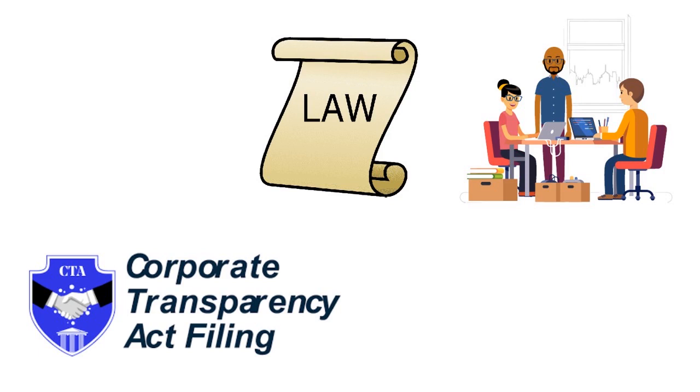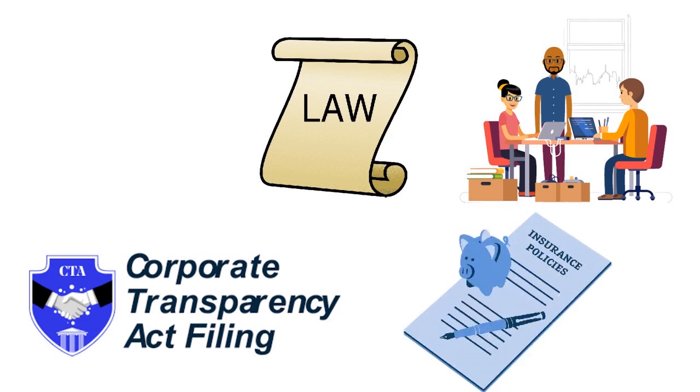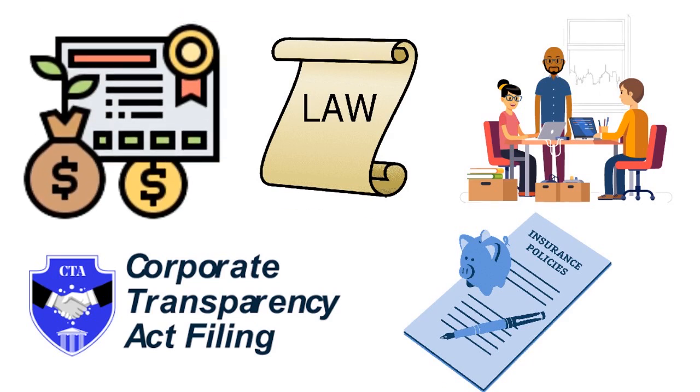And so when we talk about you updating your insurance policies, you also need to update any contractual obligations that relate to the insurance policies. For example, if you have some kind of bonding happening here, you want to keep those updated as well.